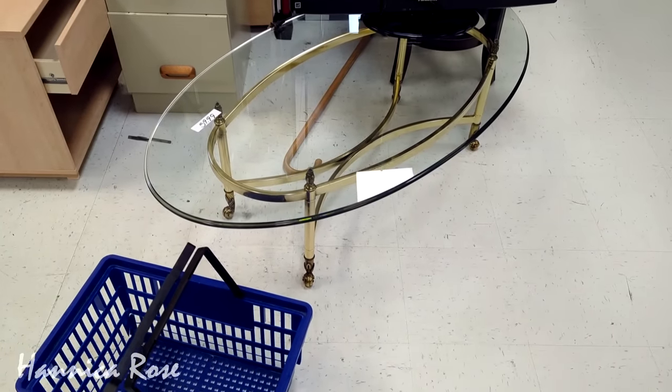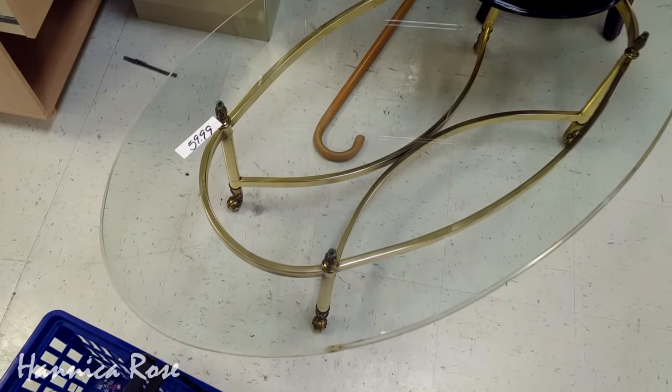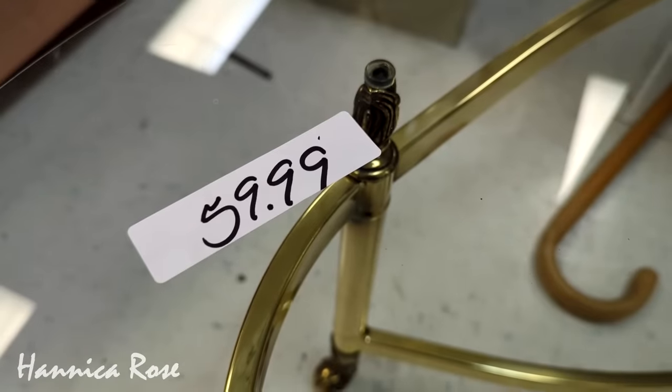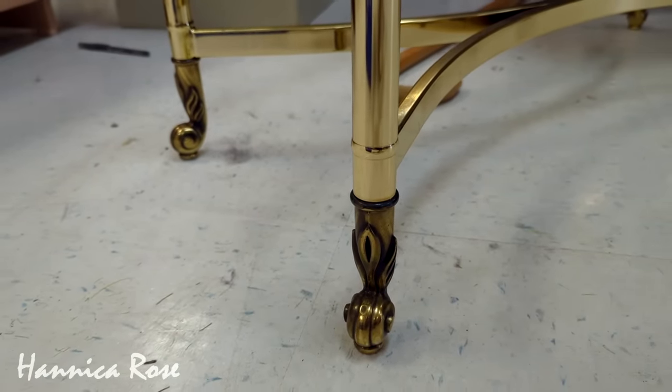The first thing that caught my eye right when I walked in was this really pretty coffee table. It had a glass top and these really beautiful brass legs. I loved the detail on them. I thought it was a great deal at only $59.99. I don't need a coffee table, but I'm sure this is going to look lovely in someone's home.